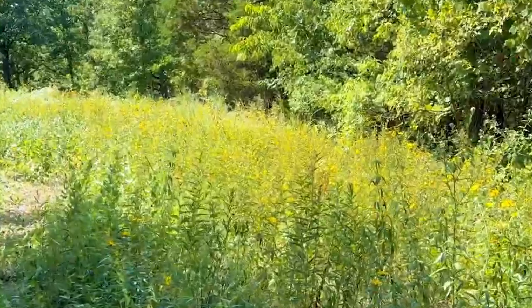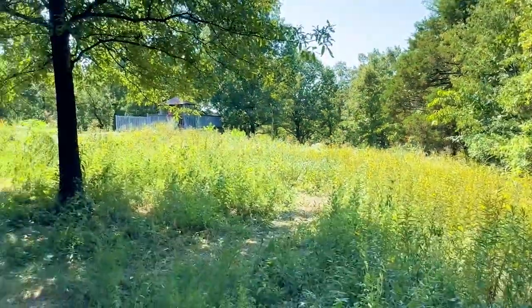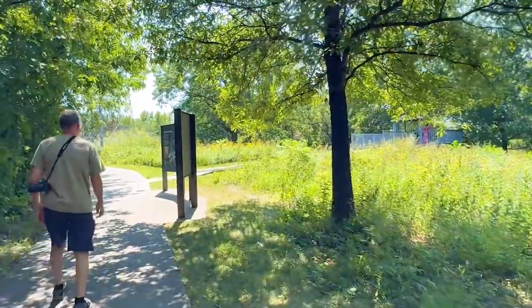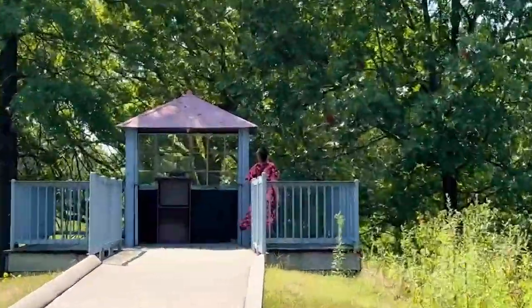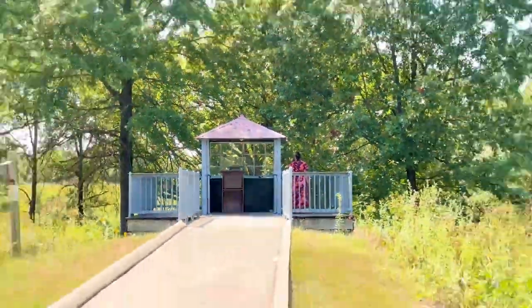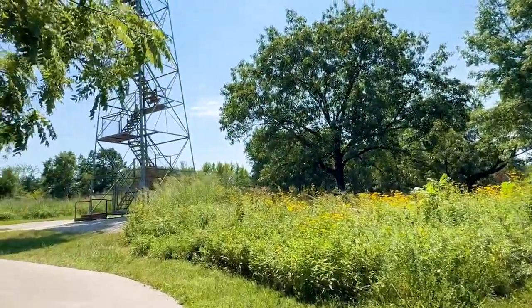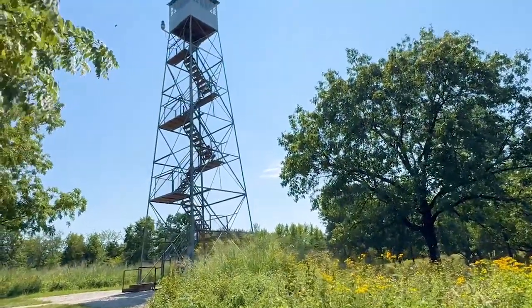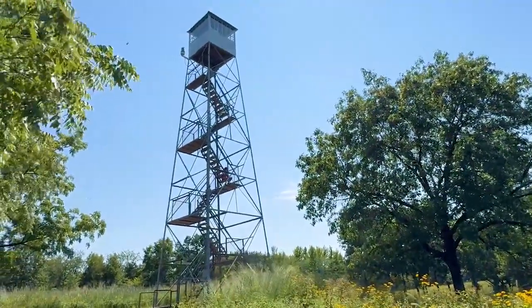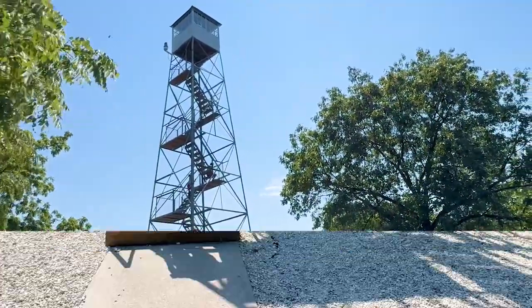But look at this field of flowers. Yeah. Tower's right there. Oh, I don't know what that is. Something. Gazebo overlook. Yeah. I don't know. You can watch the birds and whatever maybe. Here's the tower. Yes. Cool. Awesomeness. We're gonna walk up as far as we're allowed to walk.